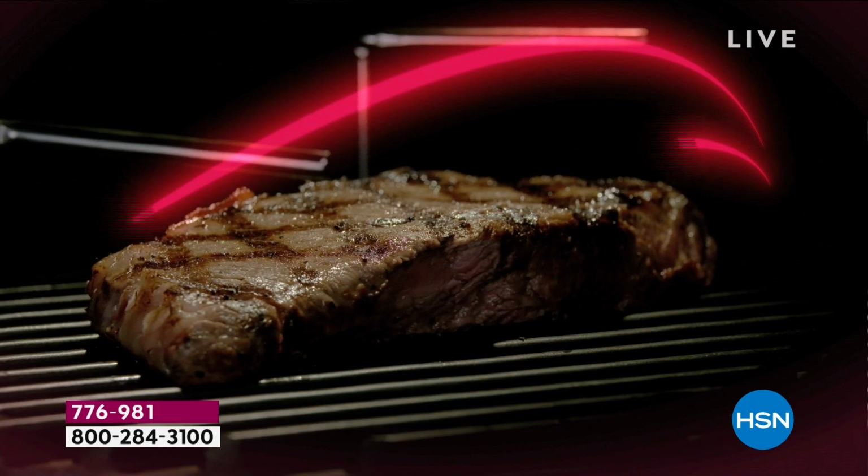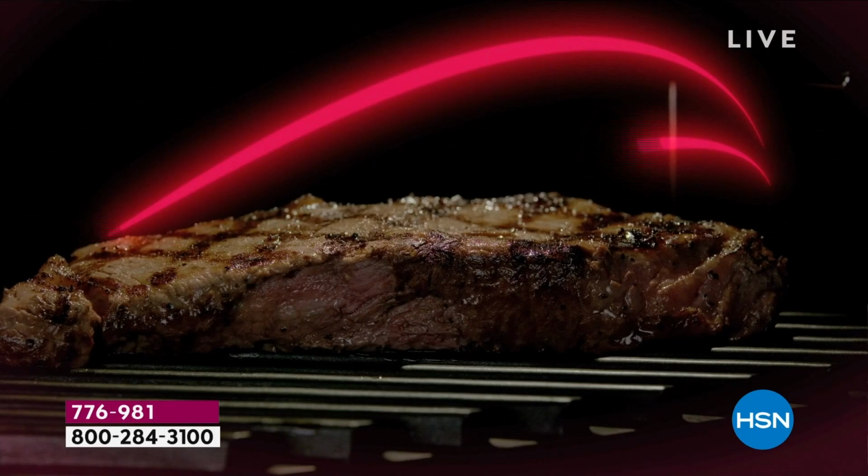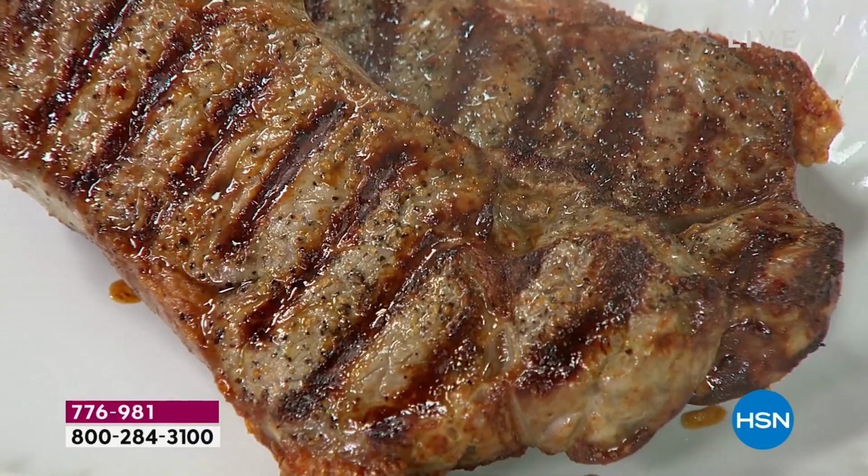Talk to us a little bit about the technology, because this is that air circulation, which means the food is cooking evenly and more consistently. So that's the hot air circulation that you see. And the cast aluminum grill pan is super important. We always talk about cast iron and cast aluminum. These are things that get hot and stay hot.